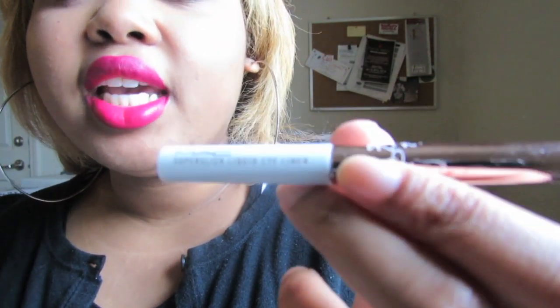Alright, so this is the eyeliner. This is a super slick liquid eyeliner that they came out with. This is a regular formula at MAC. They have probably 5 or 6 colors. I know they have a black, a blue, a gold, and a silver for sure. But they don't have a color like this one. This one is a rose gold.